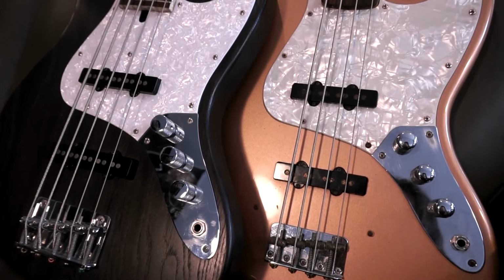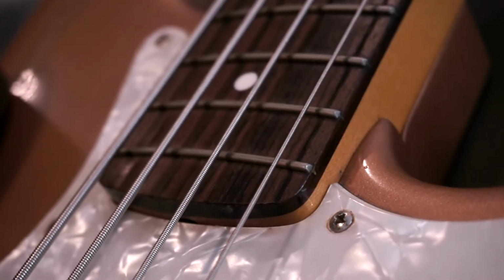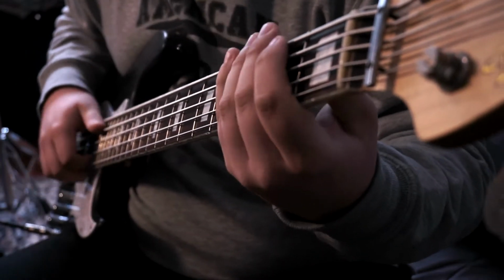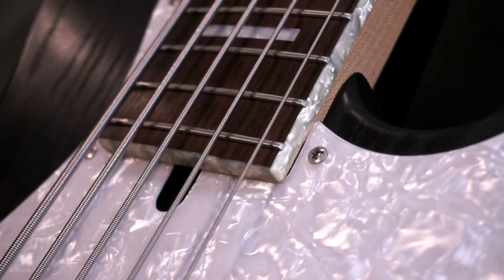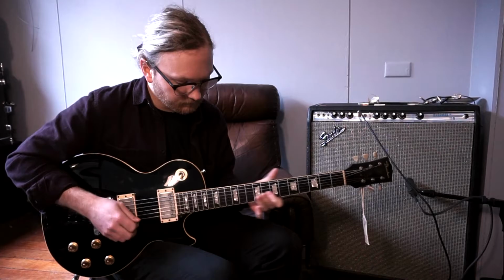And then Kyle's going to play a couple of basses for us. We've got a BJB64, which is a 64 style jazz bass. And then we've also got a newer example, which is a Craft Series Woodline Ash 5. That's a two-piece Ash body, modern J style. Sounds enormous. Have a listen.